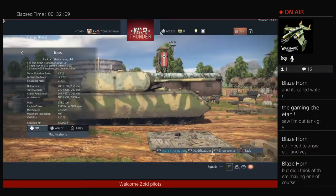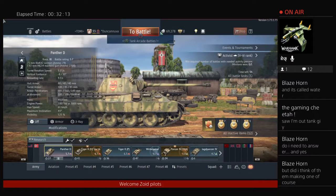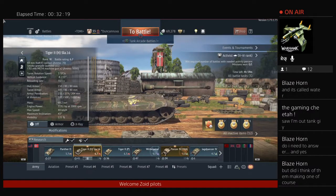If this tank had entered mass production, I don't care how many IS-2s you've got, how many M26 Pershings, how many Sherman Fireflies, there would have been nothing to stop the Maus.